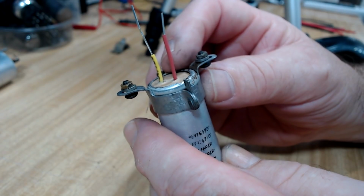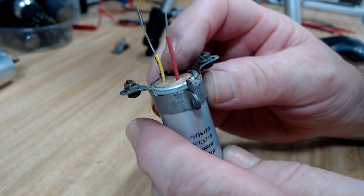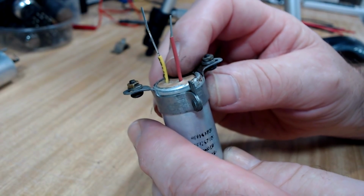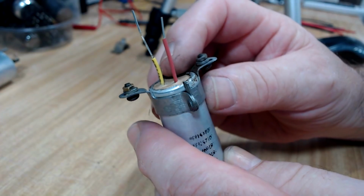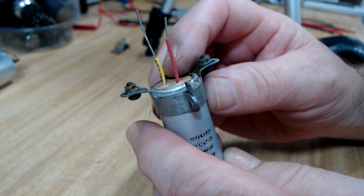There's a few other things I've done while the paint was drying, and one of them is this capacitor. It's a 16 microfarad capacitor. It was leaking out the bottom, and it actually eaten away the tab. It wasn't even connected anymore, it was just floating. So I've restuffed it. I took out the old leaking paper and wax and restuffed it with a new 16 microfarad capacitor. So that's done, and I'll just connect that back in and it'll look original.